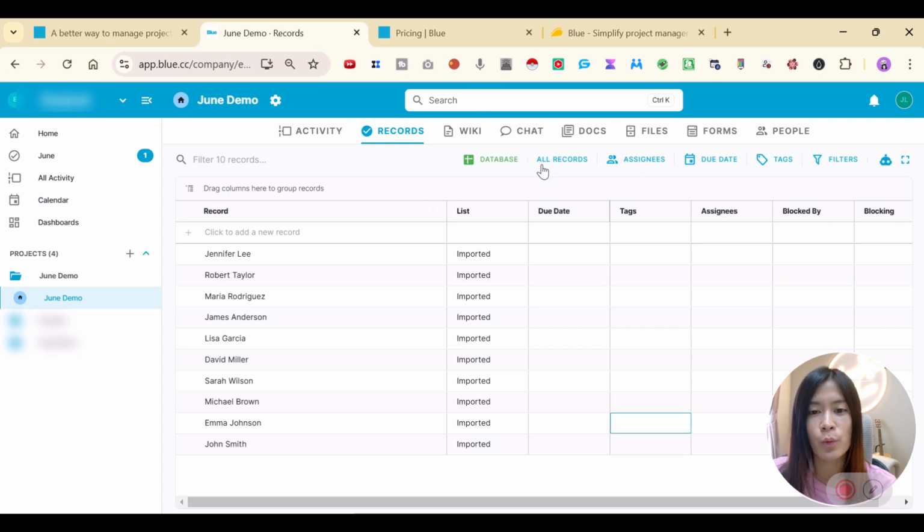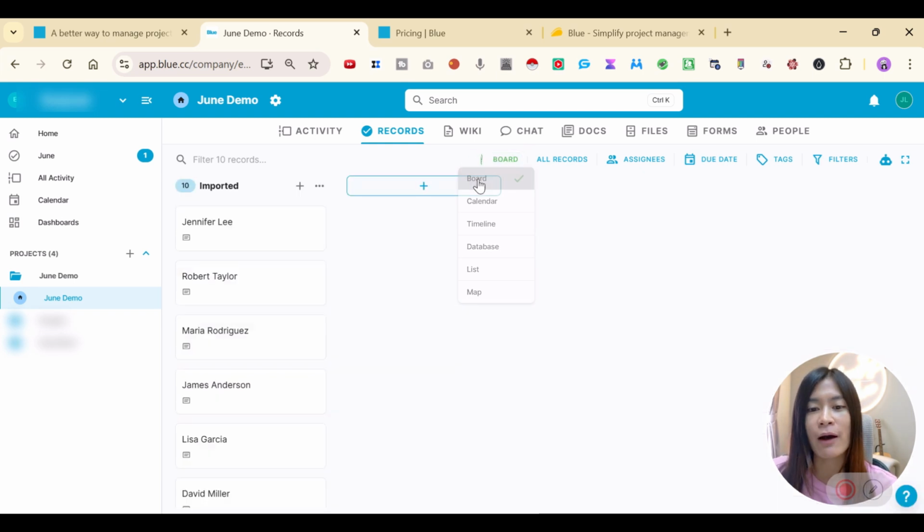So this is what you are able to do. Inside Blue, you can see your database in the Kanban board as well as in the database view. Later on, I'm going to show you guys how I'm creating a database by importing my existing Excel files into it. So now I'm just clicking it.